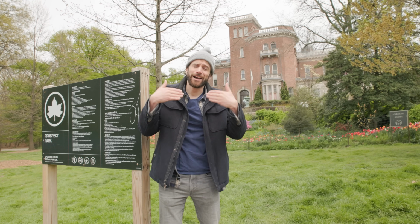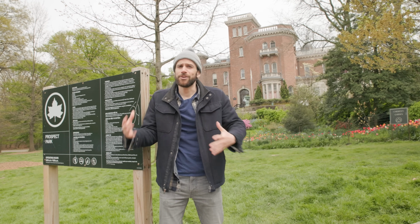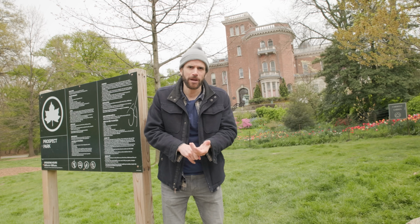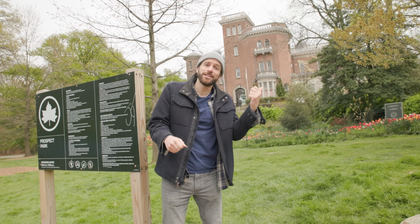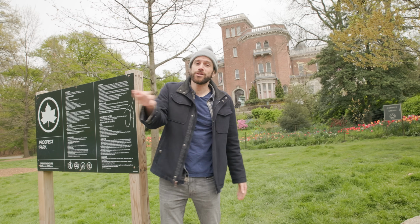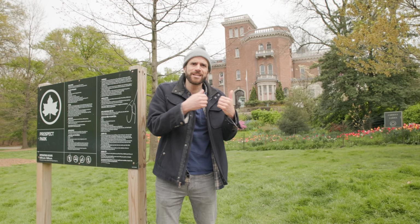Okay, so we talked about how there were different farms and plots of land on the land that became Prospect Park, but this was kind of the last iteration of it. This is Litchfield Villa. It was owned and built by a man named Edwin Litchfield, and it was designed by Alexander Jackson Davis, a famous architect here in the mid-1800s in New York. He designed what is today the Federal Hall National Monument. Pretty cool. But this was built as this guy's home.